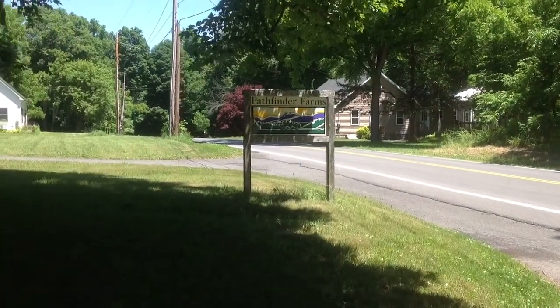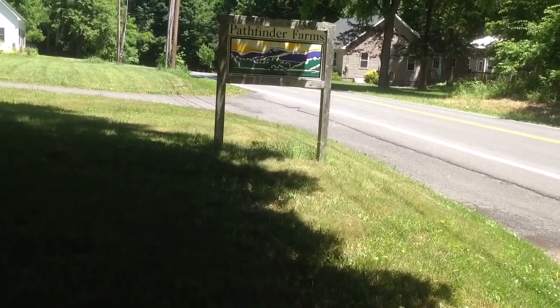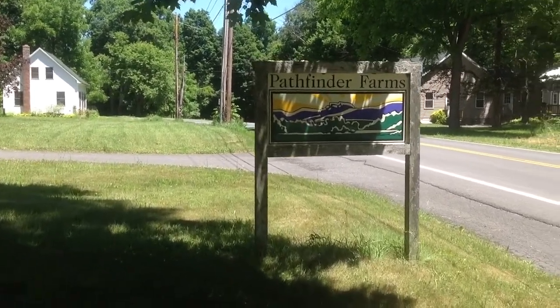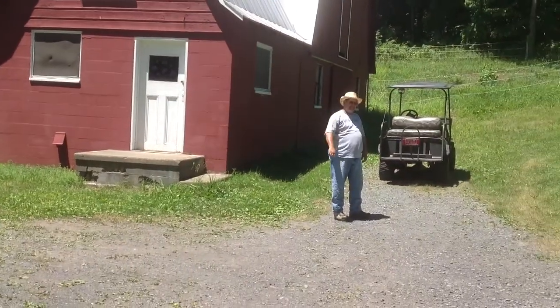Have you ever heard of grass-fed organic beef? Well, this is quickly growing in popularity. And today we're at Pathfinder Farms. Now this farm is in Catskill, New York. It's very near the Catskills mountain.